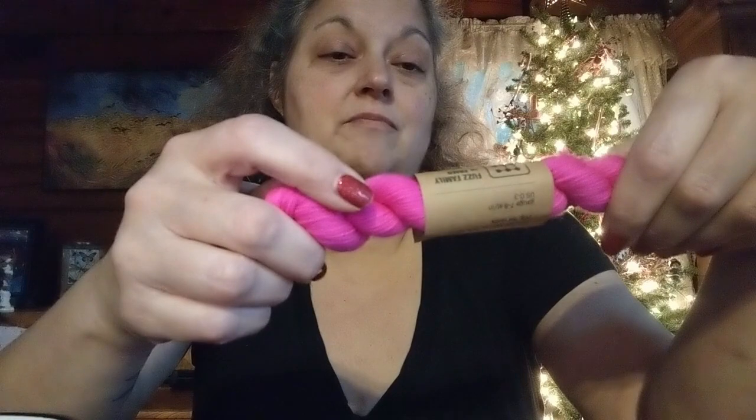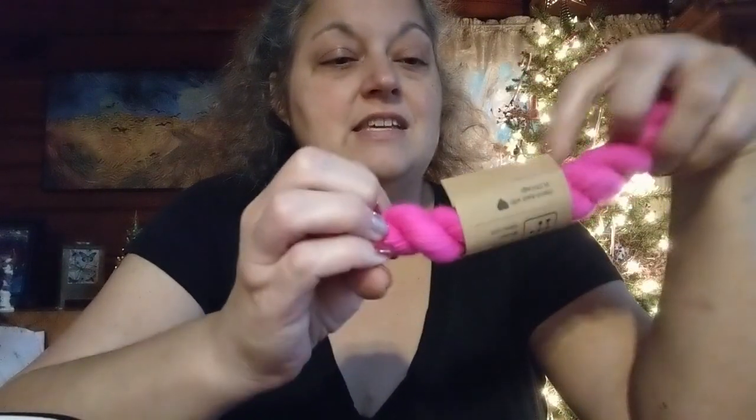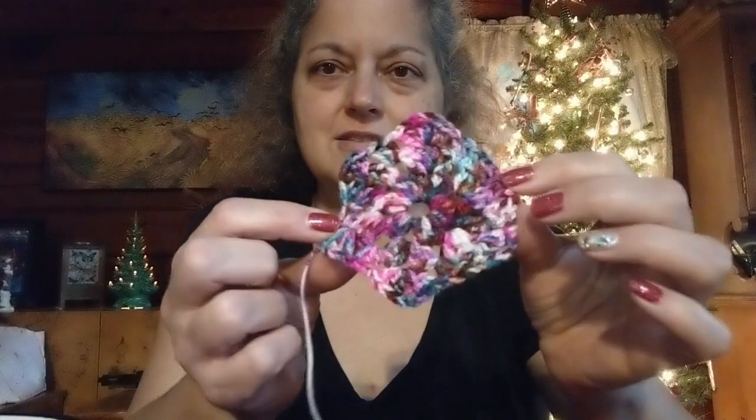So that was interesting. They are hand dyed with love in Chicago. And this is the Bleeding Heart colorway. So I can't wait to add that. This color has shown up in my minis quite a bit. This bright pink. That's fun. Matter of fact, it's in the one that I'm working on now. This is the first one that I did out of that.